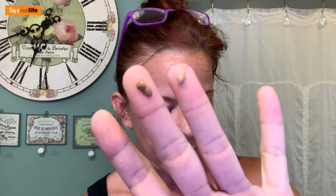And, ooh, looks a little bit darker. I'm gonna do a side-by-side color test. So the difference right away, I can see the number 7 is a little bit darker. And another difference right away is that the number 7 looks a tiny bit thicker than the Neutrogena. Now let's get the Neutrogena off my finger.